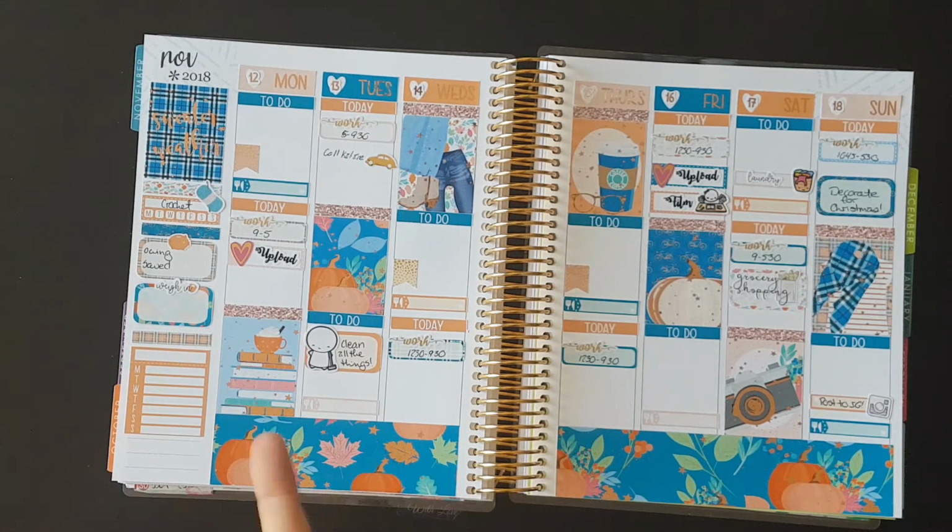I did not forget my weekend banner this week. I purposely did not put it down because I am working the entire weekend. So it's not really a weekend. But beyond that, that is everything.